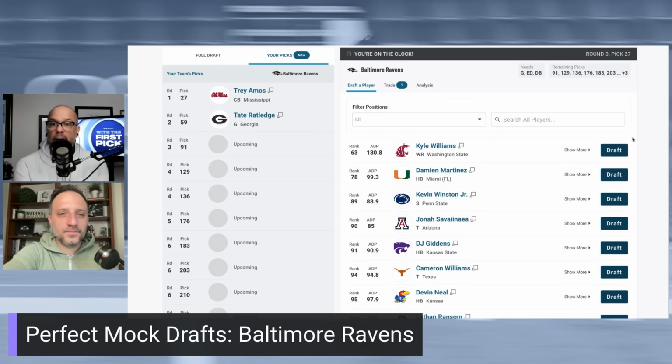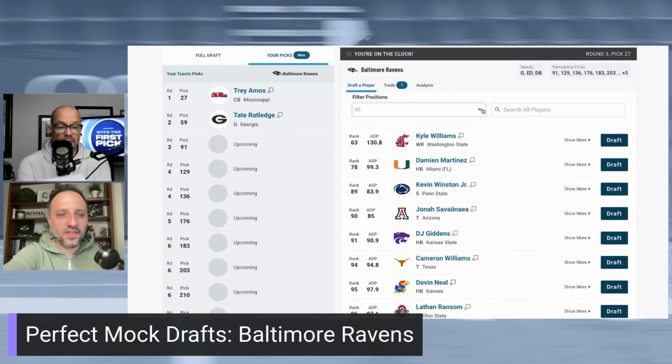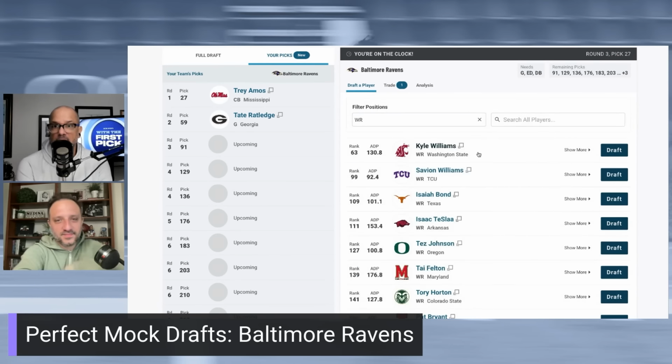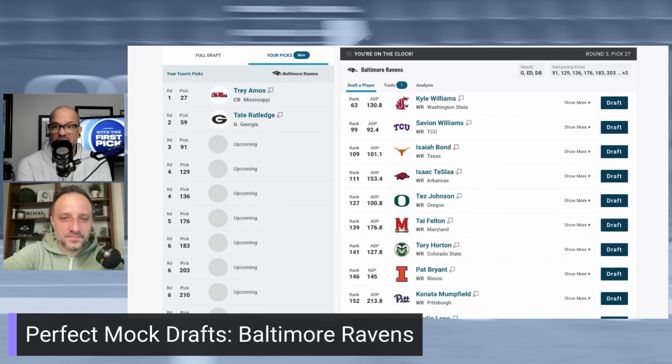Next up, pick 91. Do you hate wide receiver here? I do not. I mean, they signed DeAndre Hopkins, but Hopkins is probably a one-year sort of situation. Obviously, Zay Flowers is their number one. Rashod Bateman scored a ton of touchdowns a year ago, and you could even argue that tight end is sort of where that offense runs through. So I am not averse to getting some playmakers here on the outside.